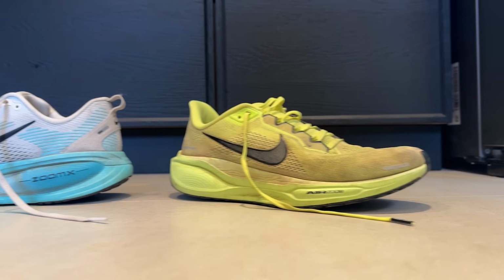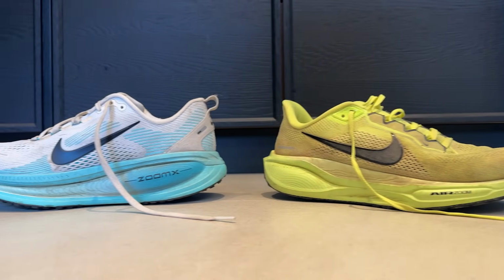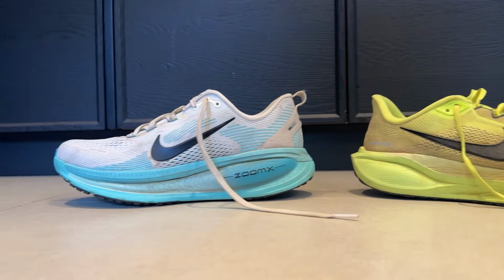Hi people, welcome to the Run Testers, and in this video we're putting the new Nike Vomero 18 up against the Nike Pegasus 41. These are two of Nike's neutral and nicely cushioned daily trainers. They are both designed with a softer edge for easy everyday runs.